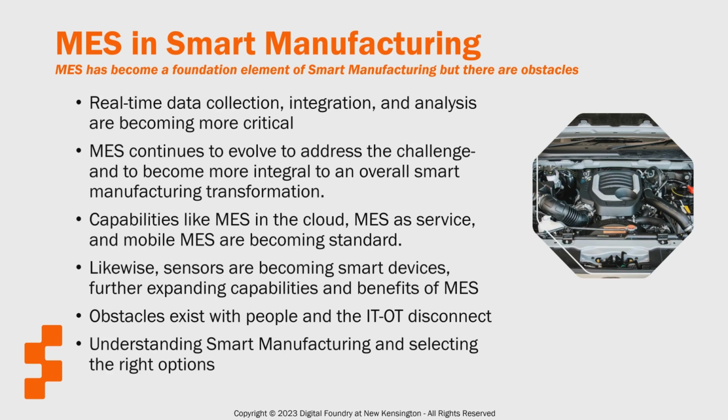As real-time data collection, integration, and analysis continue to become more critical to manufacturing business success, MES continues to evolve to address the challenge and to become more integral to an overall smart manufacturing transformation. Capabilities like MES in the cloud, MES as a service, and mobile MES are becoming standard. ID technologies, whether 2D or 3D barcodes, RFID, or GPS, are coming together as part of the MES solution. Likewise, sensors are becoming smart devices, further expanding capabilities and benefits of MES and helping manufacturing operations become more responsive to the marketplace and to the business.